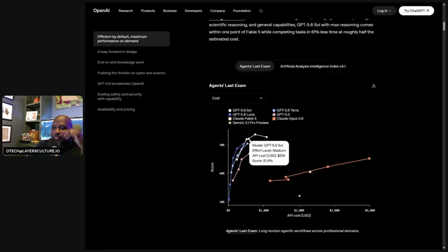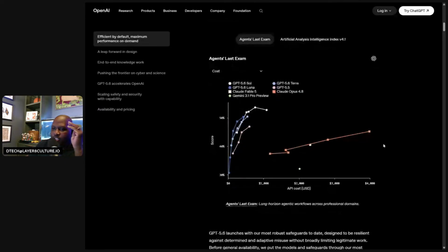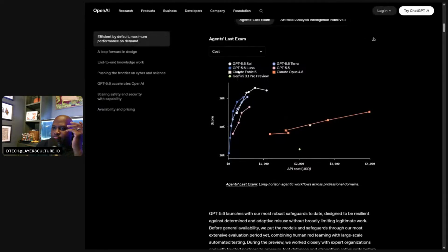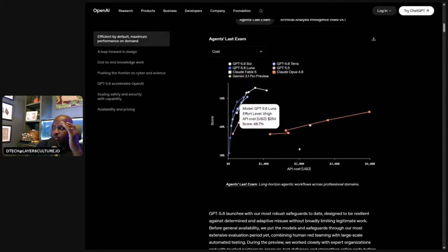This chart is hard to read. So that's 5.6 extra high. API cost score 53.6%. This is the cost. Agentic workflows. Okay. 5.5. Where is Fable? 5.6. 5.6 Terra. 5.6 Luna. Oh, it's a little confusing here.